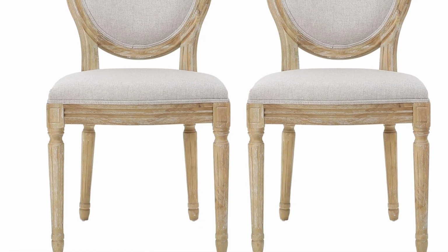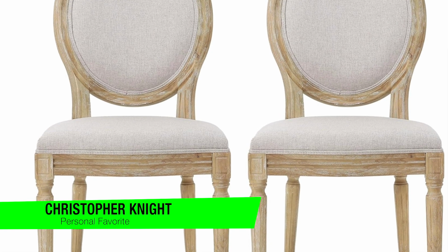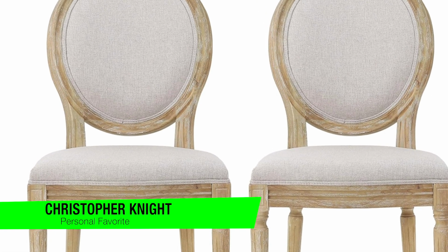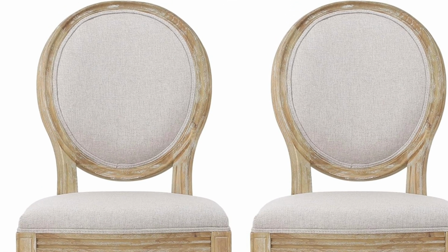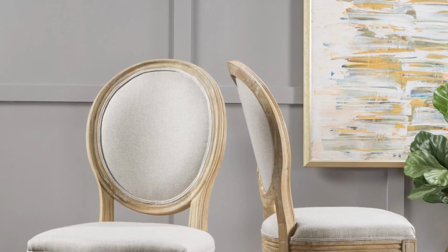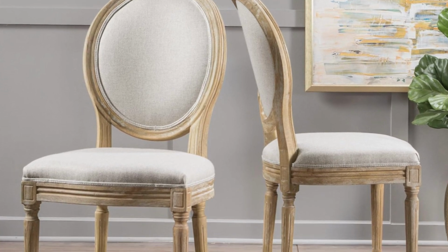Alright, so kicking it off with my first recommendation, this is my personal favorite, and these are the Christopher Knight Home Phineas fabric dining chair. So you ever sit down for a fancy dinner and wonder why your chair feels like it's plotting against your spine? Well, enter the Christopher Knight Home Phineas fabric dining chair.